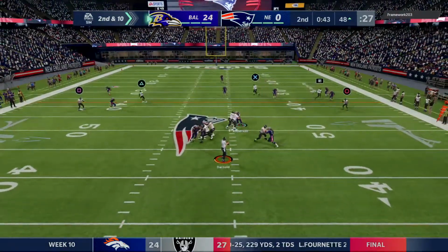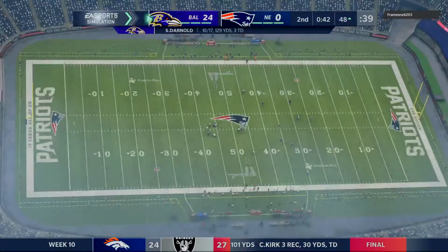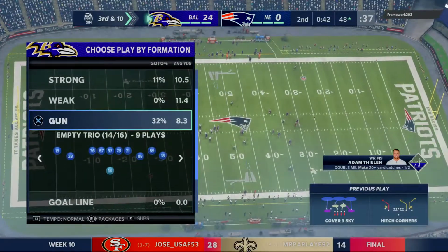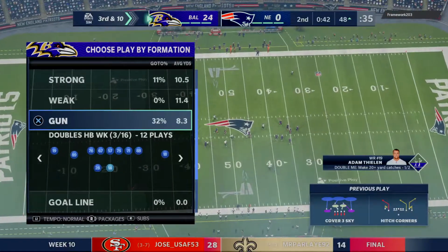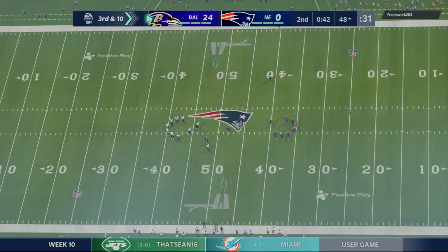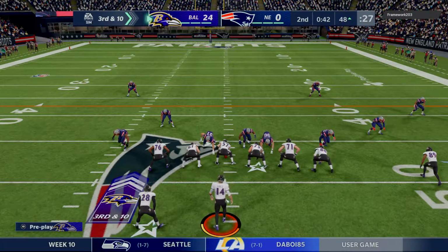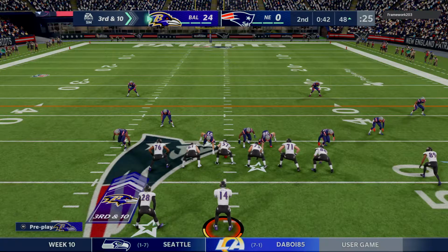2nd down and 10, Darnold. And that one goes incomplete. He's maybe lucky it wasn't a fumble as he got hit as he threw it. Well, so far in this drive, they've done some good work. They force incompletions on 1st and 2nd down, bring up 3rd and 10. That brings up the big question. Do they bring pressure or do they play coverage on this down?